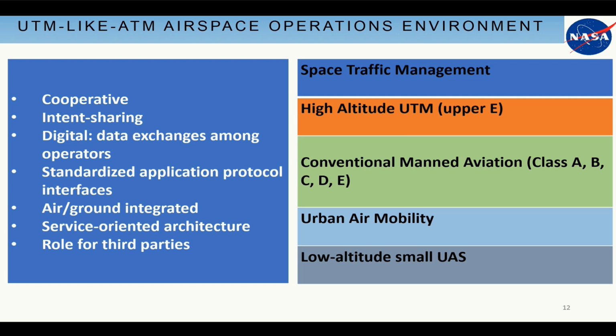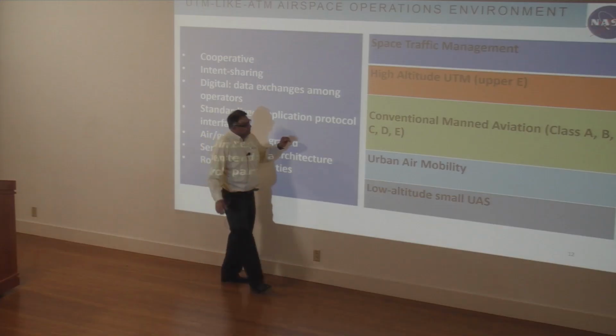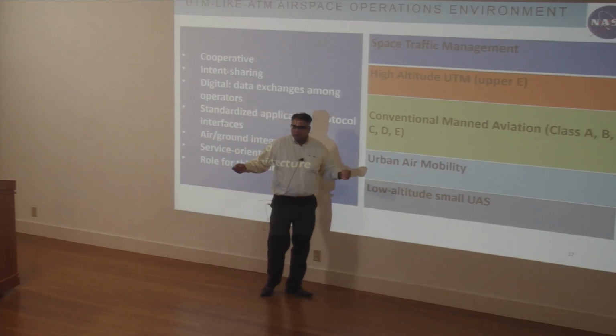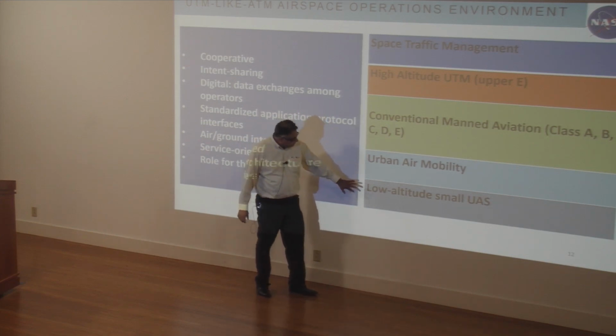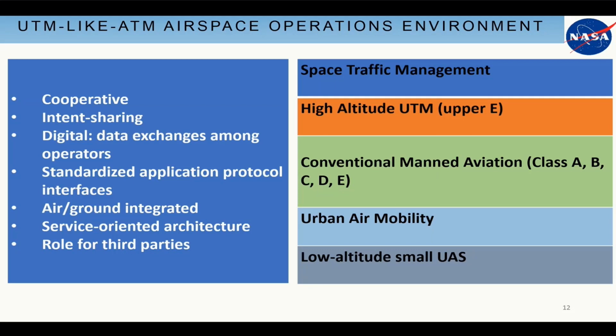Now clearly, you cannot change the airspace operations overnight all at once from left button to right button. So you have to go in stages. We started off with low altitude, small UAS, the UTM kind of construct, where the services don't exist today. We are beginning to work on urban air mobility, where these operations will also require to be scaled at very high density. And I got 5 minutes. Okay, good. And then we'll be working on space traffic management as well.